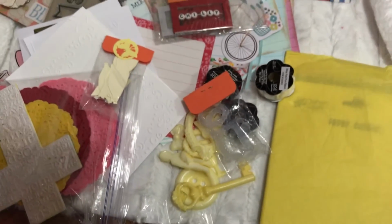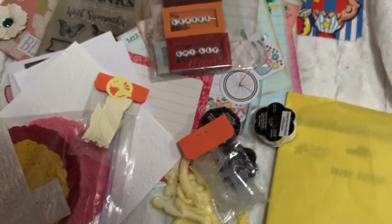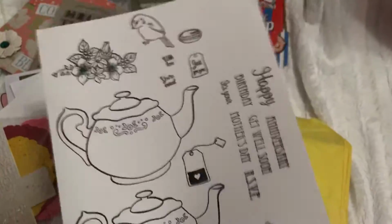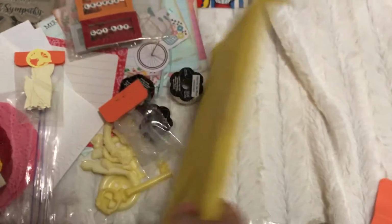I am happy, guys. And there is still more. Look, she even sent me some stamped images. I am definitely making copies of these babies, especially the beautiful teapots. Yes, yes, yes. And there's something wrapped up here. Oh my gosh, thank you, thank you, thank you, lovely lady.